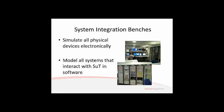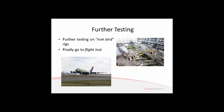Incredibly expensive machine, but very, very useful, so that we could go into our next level of testing up, which was what we call an iron bird rig. In other words, this would be a huge hangar somewhere out there in either Toulouse or Bristol in the UK, where we'd lay out all the systems for the aircraft, hydraulics, electronics, avionics, mechanical systems even, and power them all up, and see what breaks. Very expensive, very slow, but it's the next best thing to going flight testing.